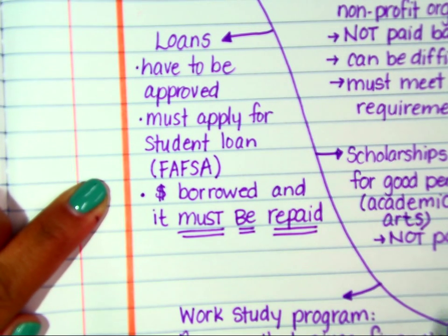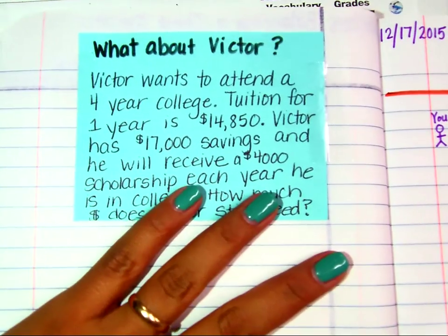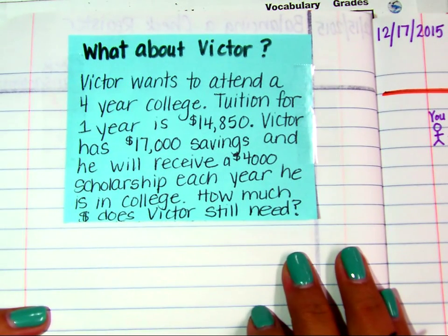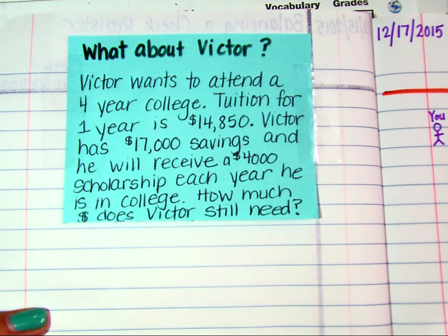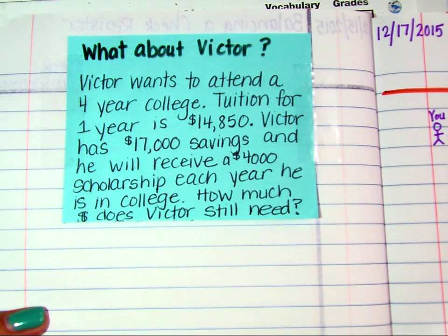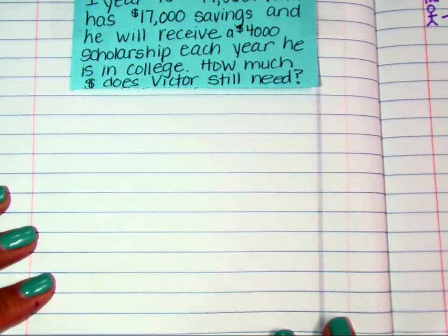Okay, so we're going to look at one scenario. I have a scenario here that says, what about Victor? Victor wants to attend a 4-year college. Tuition for 1 year is $14,850. Victor has $17,000 in savings, and he will receive a $4,000 scholarship each year he is in college. How much money does Victor still need to be able to attend college? So you're going to work through this problem in 4 basic steps.